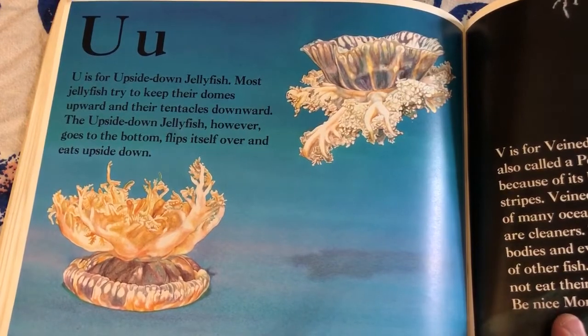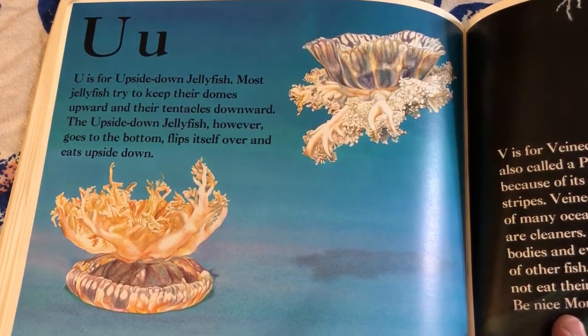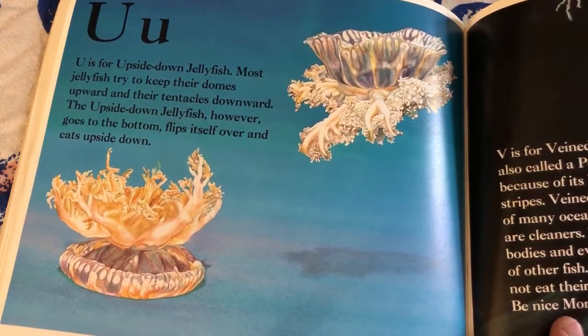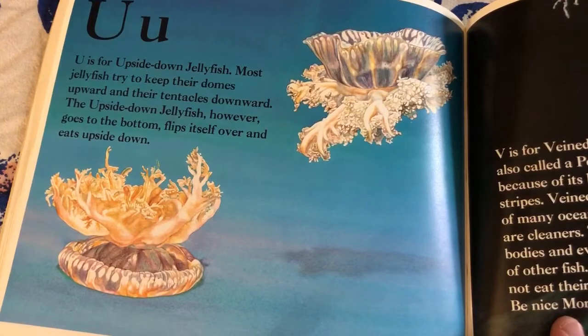U is for the upside-down jellyfish. Most jellyfish try to keep their domes upward and their tentacles downward. The upside-down jellyfish, however, goes to the bottom, flips itself over, and eats upside down.